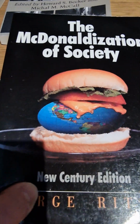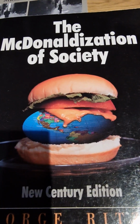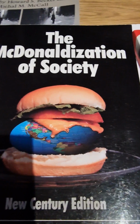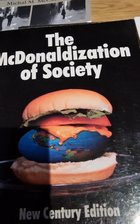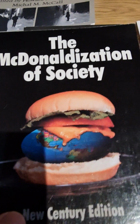George Ritzer's The McDonaldization of Society is a really excellent piece of work. He is essentially arguing that society is becoming more predictable and organized and efficient, a bit like a McDonald's. Really good piece of work. And it spurred a lot of theories around things like education and family and media and so on.